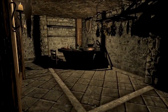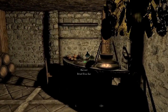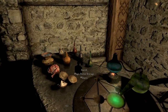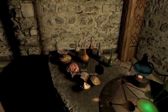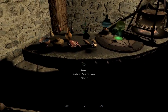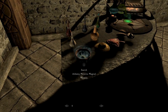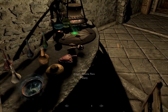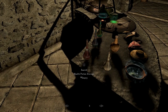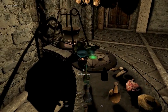But as we're down here in the deep, dark basement, we do have access to the alchemy table. Up in the bedroom we had access to the enchanting table. But we've got storage in the form of poisons, stamina, magic, mixed potion storage, everything like that. It's an interesting way to store everything because each of these is their own little chest. So alchemy material, magical, mineral, fauna, etc. Still kind of cool. I can see how it would be annoying, same with the weapons, to try and get into health potions and then accidentally go to skill potions and so on and so forth.